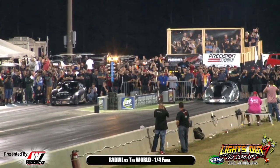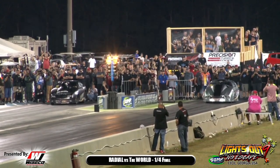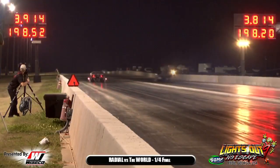They're both pre-staged. Kenjo's in. Here comes Keith Haney. Look at the candles on the right-hand side. Keith locked up and in charge. It's going to be Keith. Wow. 83-81 at 198, 60 foot 048 on the tree. The real Keith Haney stood up.